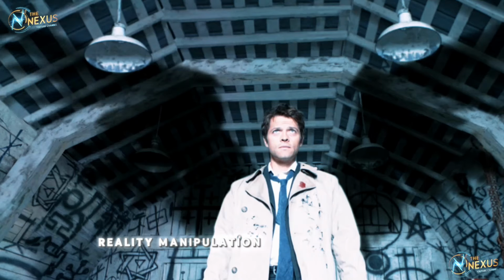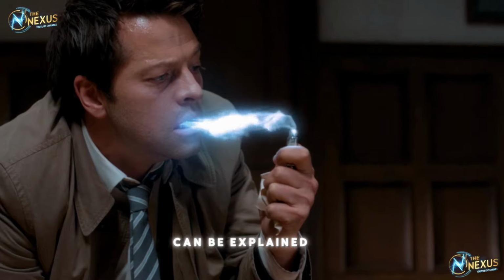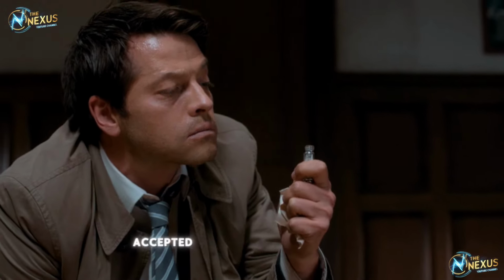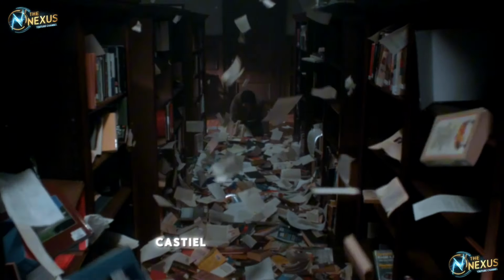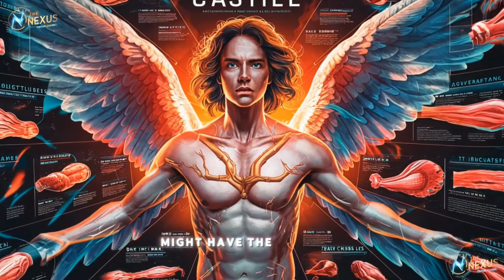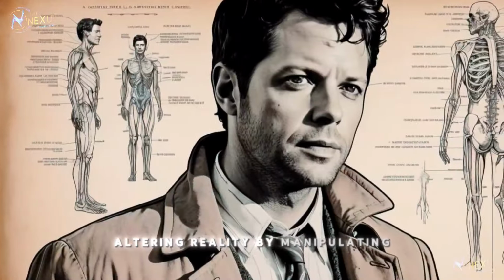Reality manipulation and string theory. Castiel's ability to manipulate reality can be explained by string theory, one of the most accepted theories in modern physics. According to this theory, everything in the universe is composed of tiny strings vibrating at different frequencies. Castiel, as a celestial being, might have the capacity to directly interact with these strings, altering reality by manipulating their frequencies.